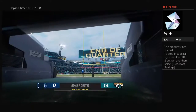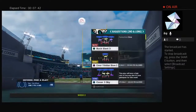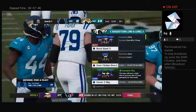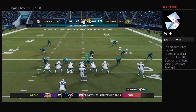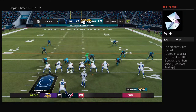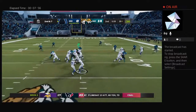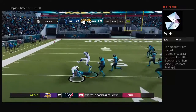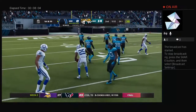14-0 the score. This is the NFL on EA Sports. Second down and 7. Out of the gun, here's a give to Mack. And brought down, but not before they're inside the 25.